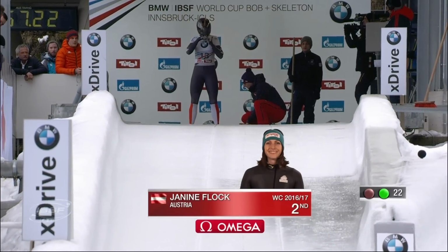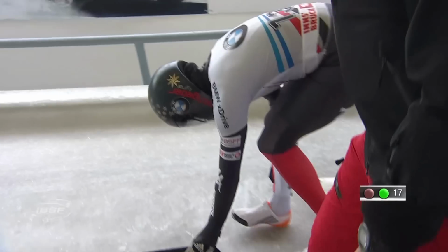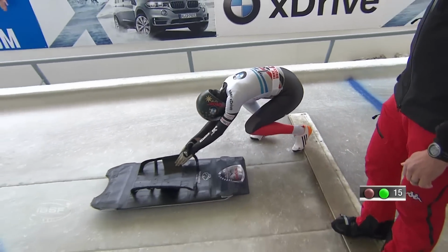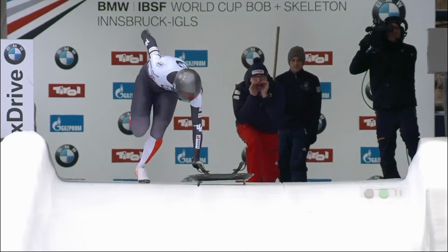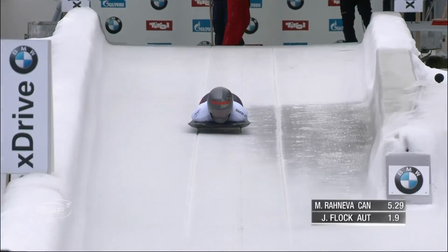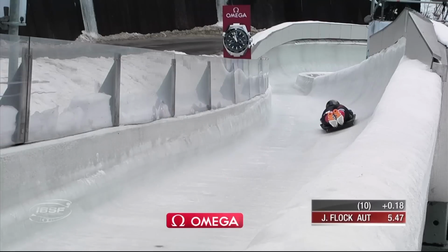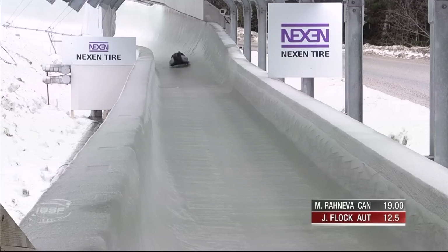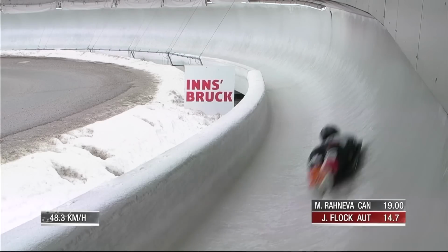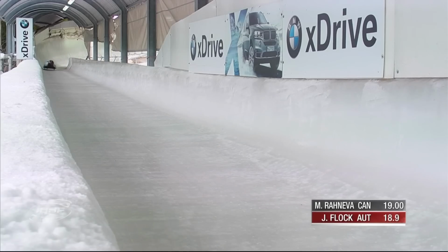Janine Flock of Austria, the most experienced on this track, surely. 5th in the Junior Worlds in 2012. She took silver in last year's World Championships and a team bronze. And she had silver the last couple of seasons, 2 bronzes the years before that on this track. 5:47 from Janine, good-looking start. Competitive with kind of the heart of the field. She has about 1 million runs down this track. If anybody can squeeze some speed out of this upper portion in the Kreisel, it's her.